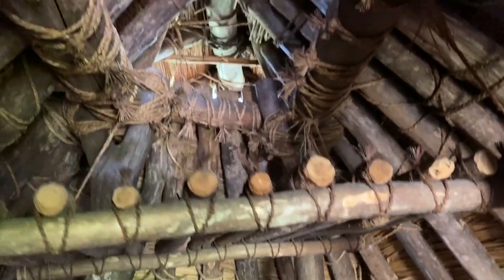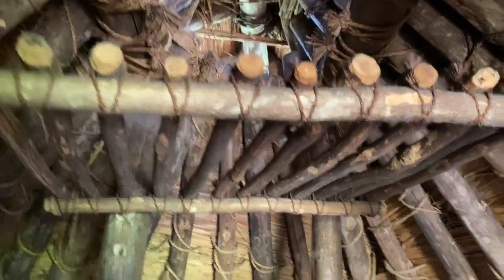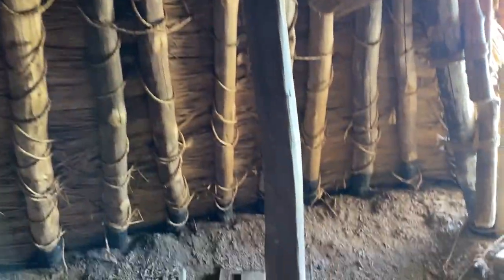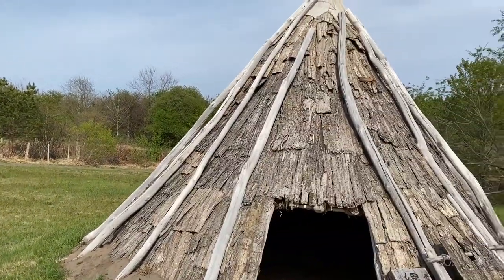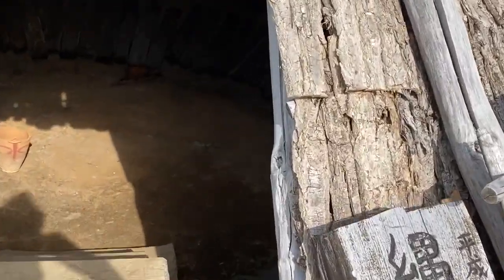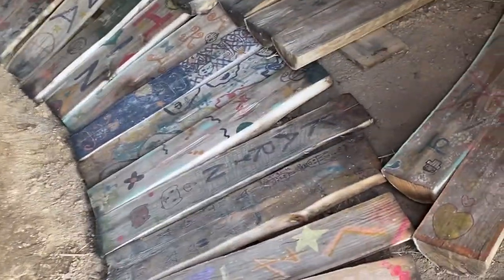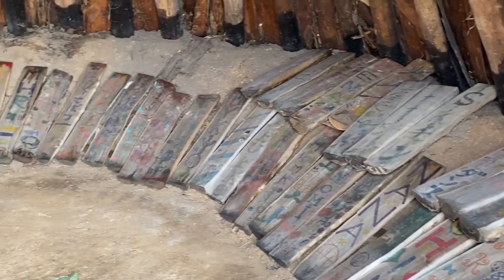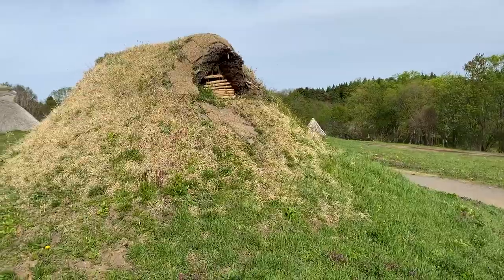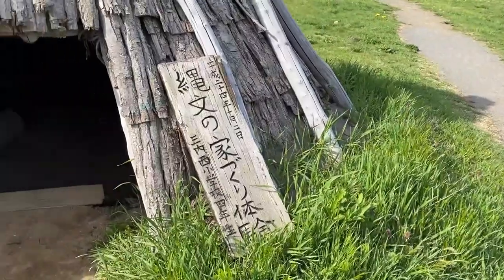Above the fire, possibly this was for letting the smoke out, and in here for maybe drying food, fish. This may well be a smokehouse. Interesting around here. They've really constructed a lot of interesting houses.